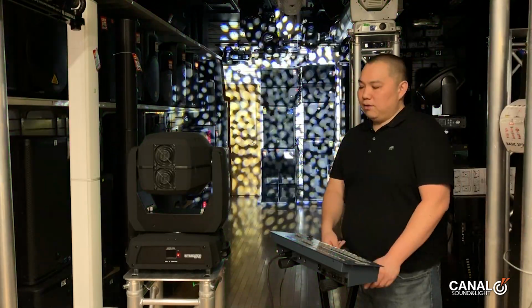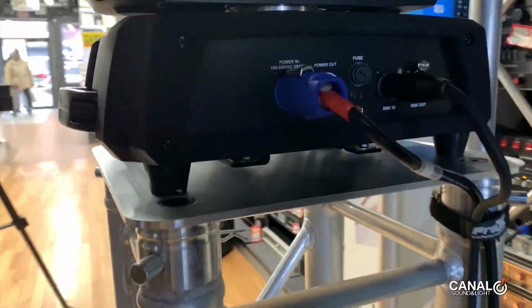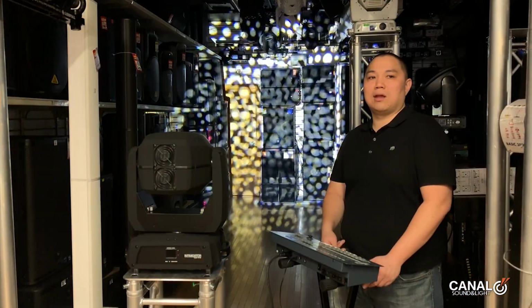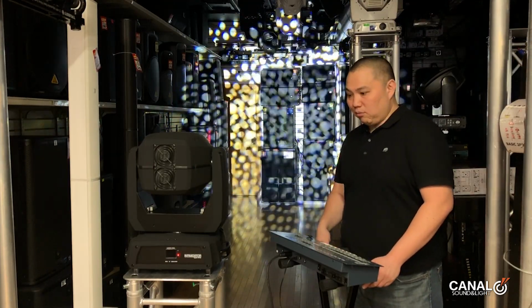The fixture also has a powerCON in and out and 3-pin DMX in and out, standard on other fixtures as well, so to integrate nicely with everything that you might have. This is a great fixture from what we see.